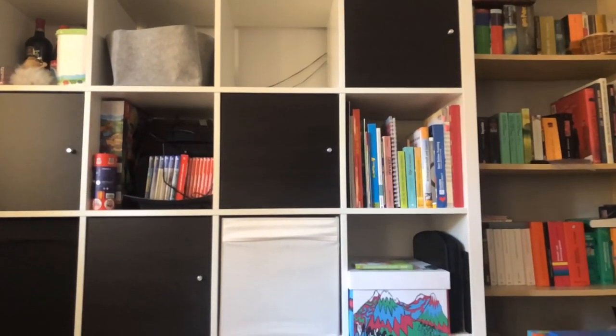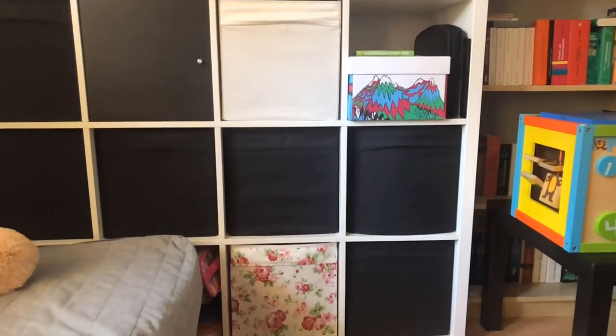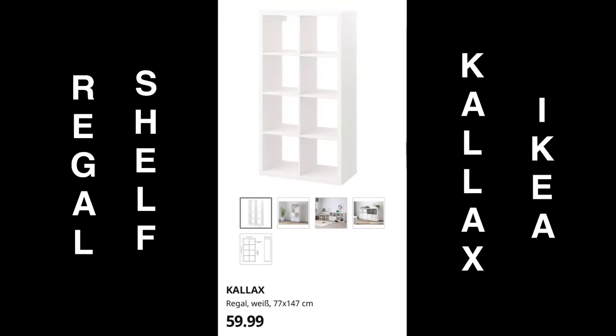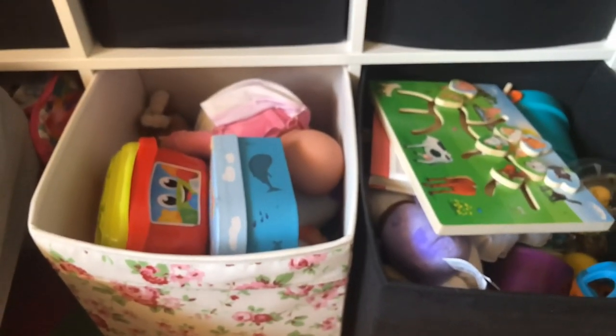This Kallax cabinet from IKEA is a good buy for saving a lot of space and keeping Miri's toys in place. We make sure she only has a maximum of 2 boxes of toys.